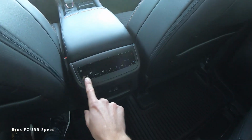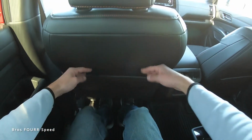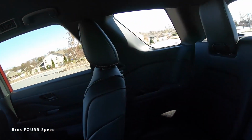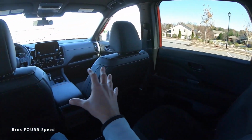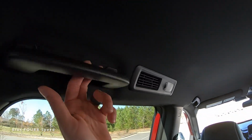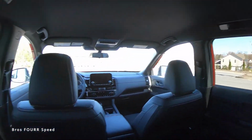But we do get all of your climate controls in the center, 2 USB ports, nice amount of storage, and plenty of leg room, arm room, headroom. I mean, this is genuinely a really roomy 3rd row without being a ginormous SUV. But we do get more air vents up top, as well as grab handles. So it is definitely a nice place to be back here for sure.